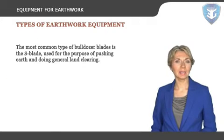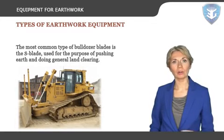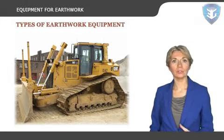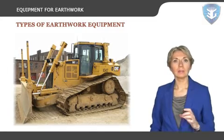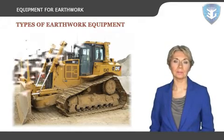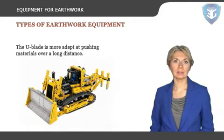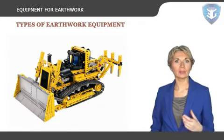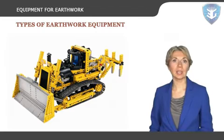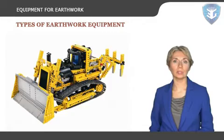The most common type of bulldozer blade is the S-blade, used for the purpose of pushing earth and doing general land clearing. This S-blade is also used for fine finish grading. The long, wide blade makes pushing materials long distance difficult. The U-blade is more adept at pushing materials over a long distance. These bulldozer blades are taller, slightly curved, and have large spill plates attached to each end of the blade to keep materials from spilling out over a long push.